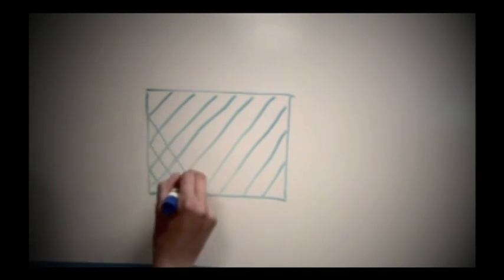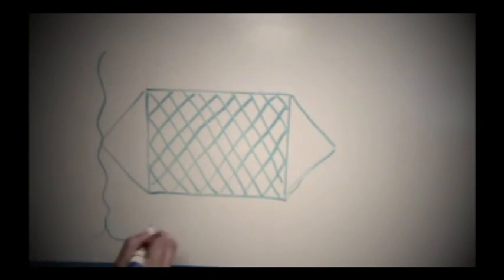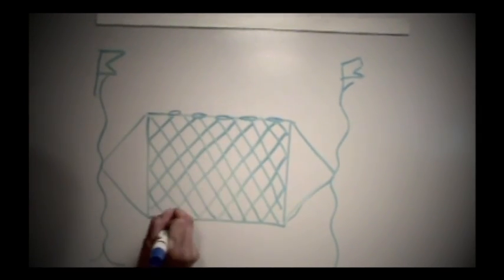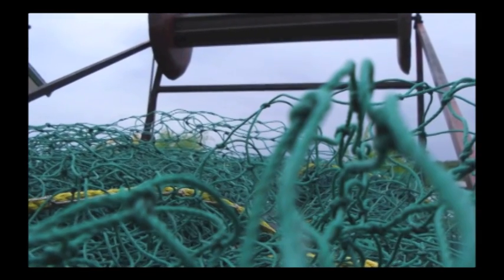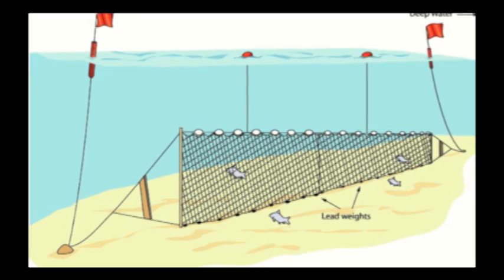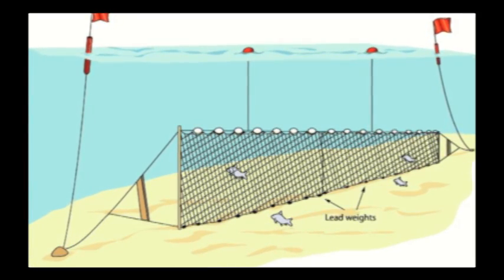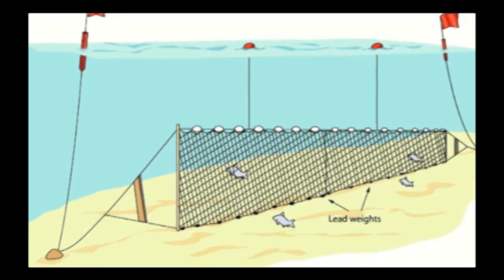The first type of net measures approximately 10 to 1,200 feet long and 10 feet wide. It is constructed of mesh and suspends vertically from the surface of the water downwards, usually at a preferred depth of 80 to 120 feet. It has what is called a float line on top and a lead line on bottom. The lead line is weighted down by lead weights and keeps the netting submerged near the bottom.